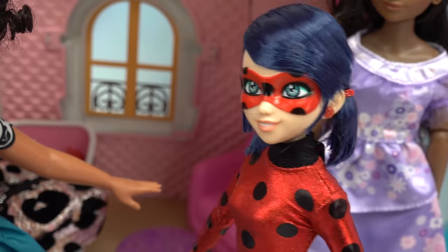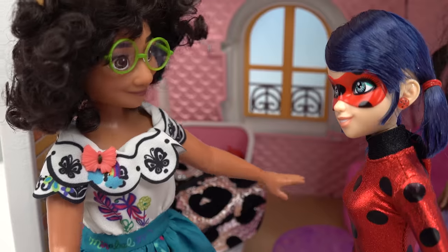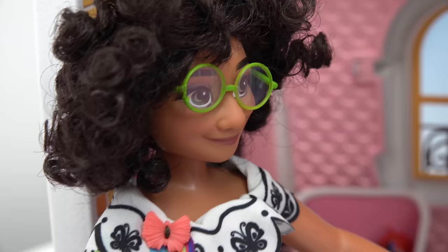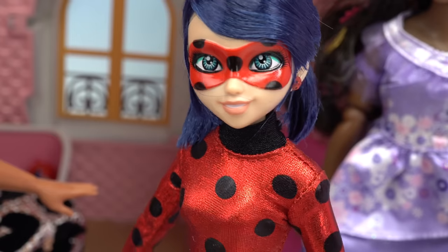Well, you better hurry, because I have to transform. Ladybug! Looks like my power is dying down. Yeah, I can see it in your earrings. Anyways, I really want to be a superhero for the day. Would you help me transform into Ladybug? Two Ladybugs defeating Hawk Moth? Cat Noir's gonna love this.